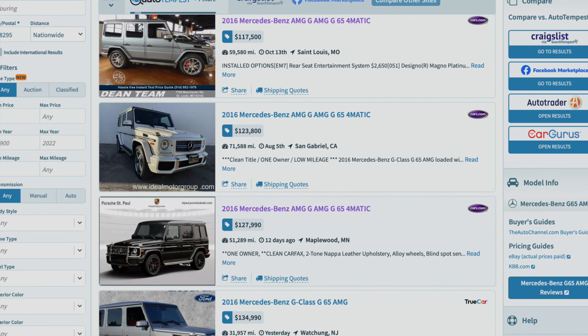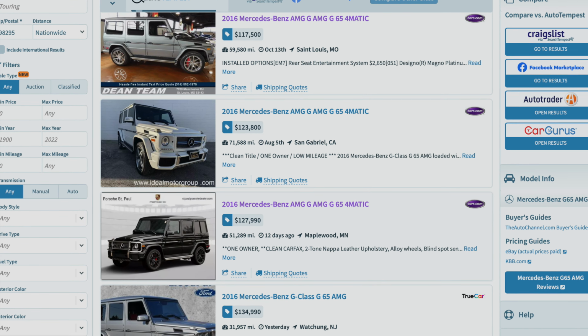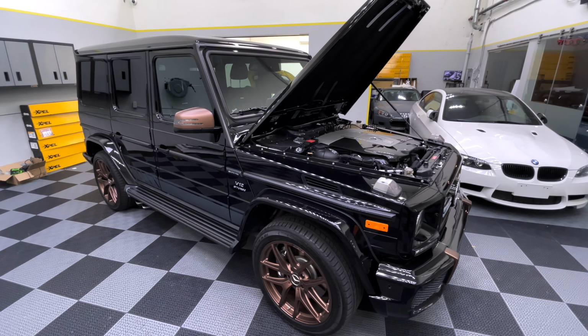G65s are rare and command higher prices compared to G63s, and prices start around $120,000 to $150,000 at the time of this video. Some Mercedes purists may resent what the G-class has become, a once utilitarian off-road vehicle now with over 600 horsepower and sport tires. However, I still appreciate how Mercedes has not changed the fundamental platform of the G and offered something unique.